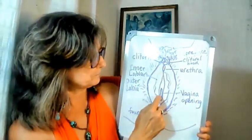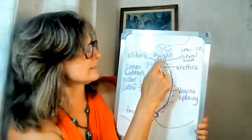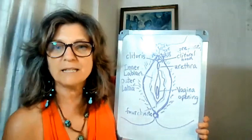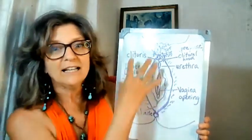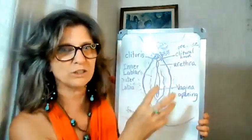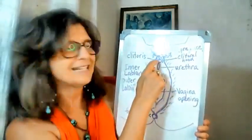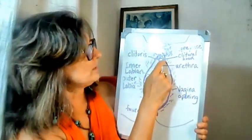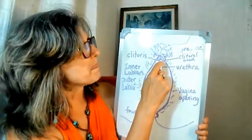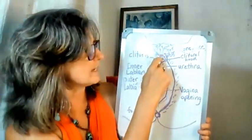The urethra is here. Right above the urethra is the clitoris. Okay, it's like a little ball at the top. It can be tiny, it can be long. Vulvas come in all shapes and sizes. This is just generally where the different parts are. But it is right at the top. On top of the clitoris is the clitoris head, or the prepuce. It's also called the prepuce, but let's say clitoris head is right above there.